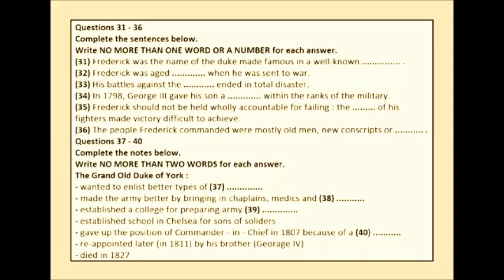In 1807, the Duke was involved in a scandal with a woman and, as a result, resigned as Commander-in-Chief. But he was reinstated in 1811 by his elder brother, the Prince Regent, who later became George IV of England. He continued in this post until his death in 1827.